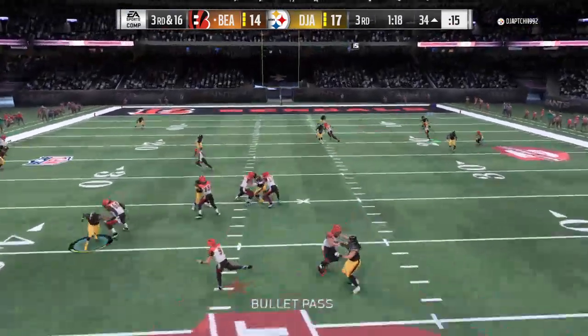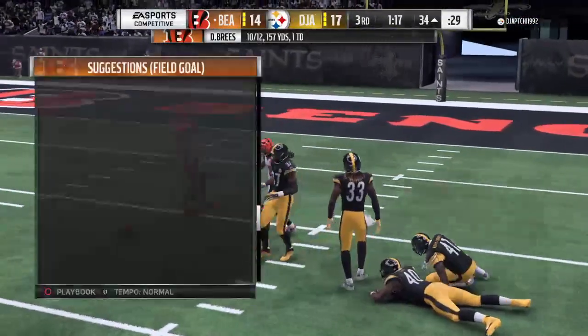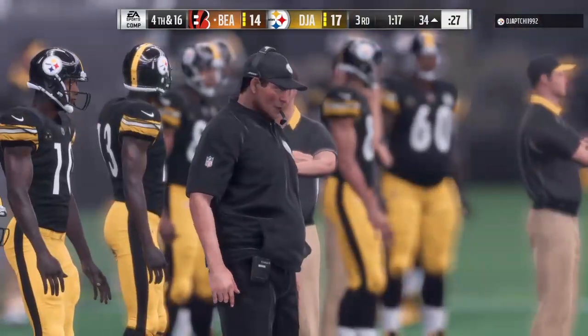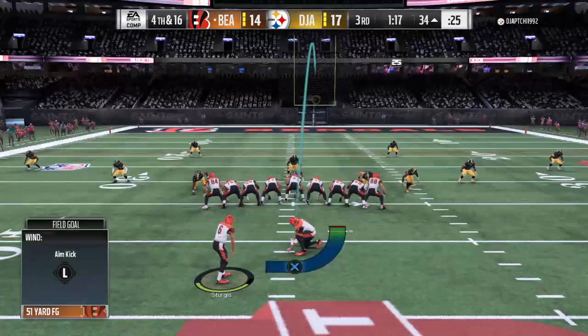On third and long, it's Breeze. And this is going to be incomplete. When I watched that play, I thought about what my coaches had told me in the past. The biggest teaching point, get your head around. Locate the football so you can make a play on it while it's in the air. That's exactly what he did there. That was nice.